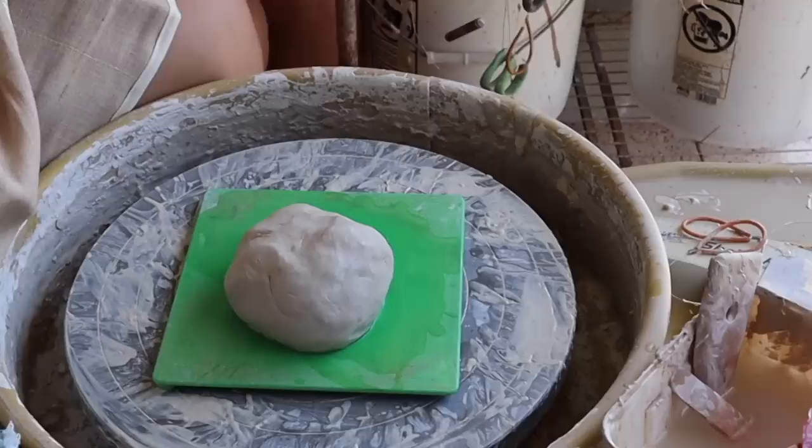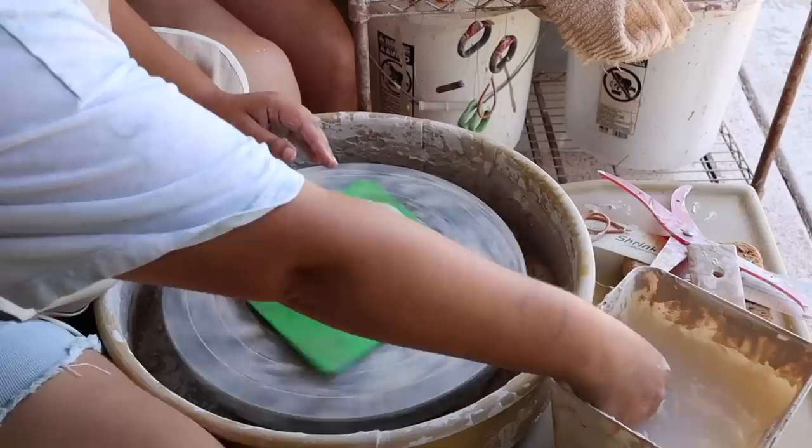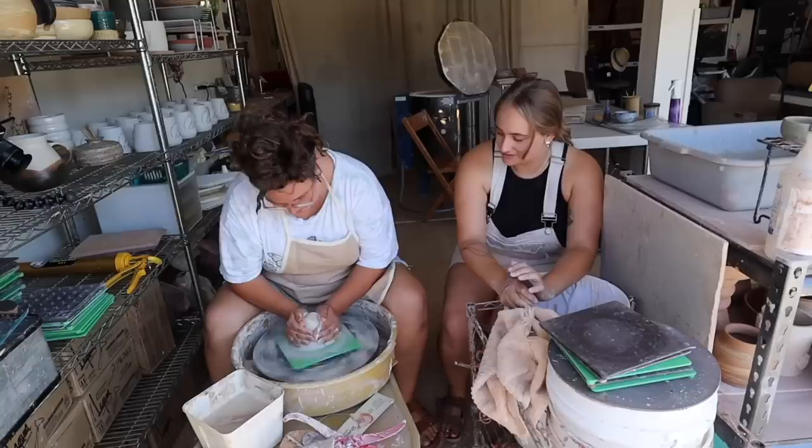All right, I'm getting ready to throw. Oh, woo! All right, perfect. So should I give it a spin? Yes. And then we're gonna do the first thing, the coning. So give it lots of water, drop your elbows, and really squeeze in. Perfect! Yeah, it's going up into the cone.